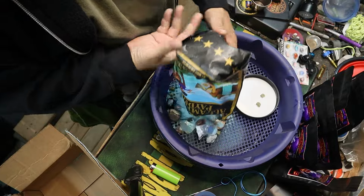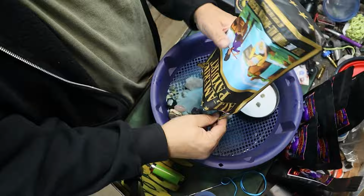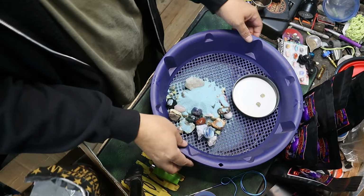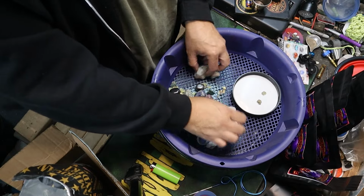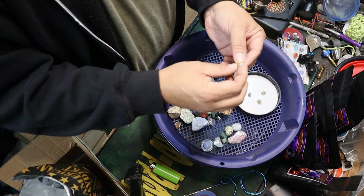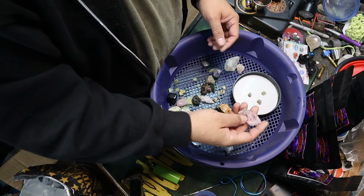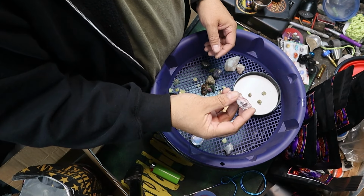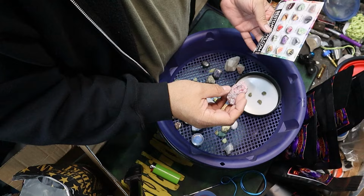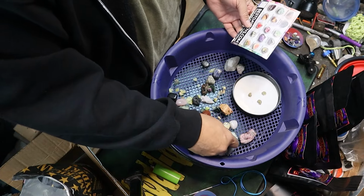All right, let's pour everything out. See what we found. We'll just hammer this out real quick. All right, there's all of our treasures. Boom, boom, boom, boom, just like that. So what do we got? We got what looks like maybe some opal, some calcite, garnet maybe, but I don't think that's what this is. Rhodonite? Maybe? Just all sorts of different gems and stuff.